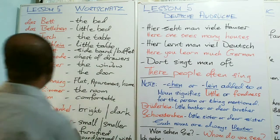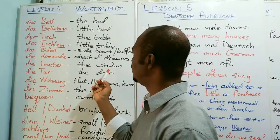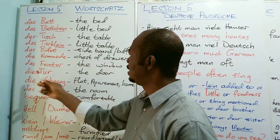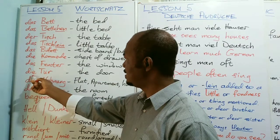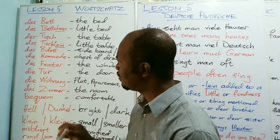Das Fenster, the window. Die Tür, the door. Here is das, it's neuter. And here is die, feminine. So every word belongs to one particular gender.